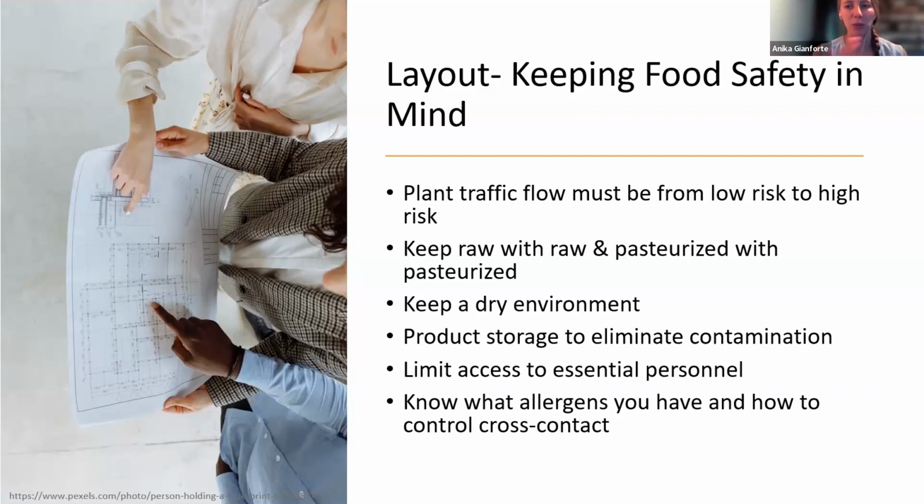But you don't want that to be, you want that to be off limits, because we've seen contamination issues when people pop in and pop out of the dairy plant. So it really needs to be treated as its own separate entity. And then know what allergens you have and how to control cross contact.